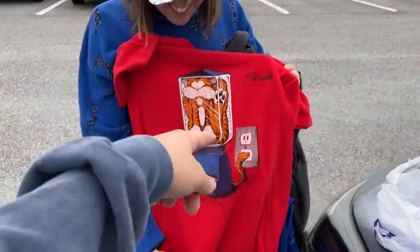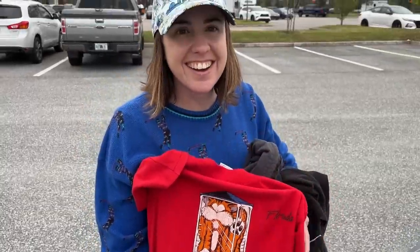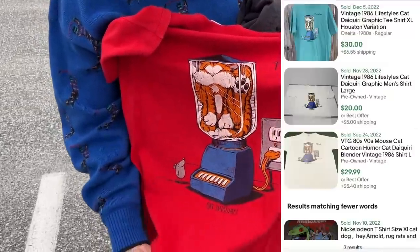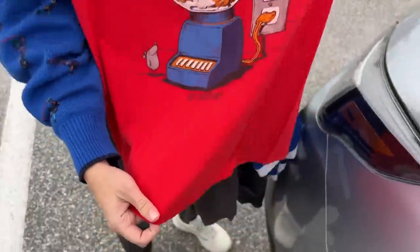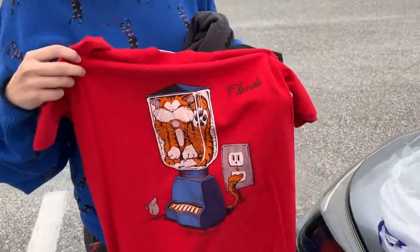It's not in this color, but I think this color is actually kind of cooler. There's a white one and then there's a green one, but they're selling for like $30. And it's got cat marks. The cat owner had a sense of humor. Pretty awesome. We are keeping that one.